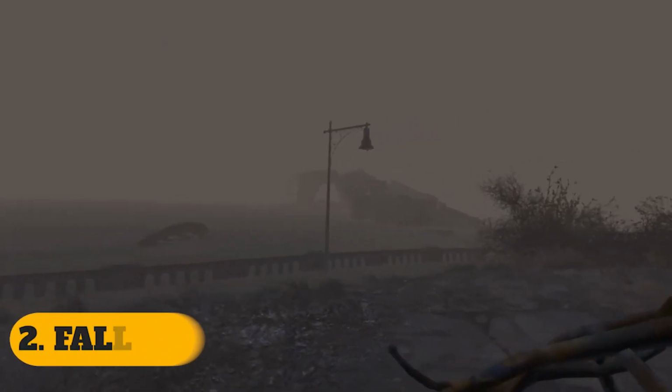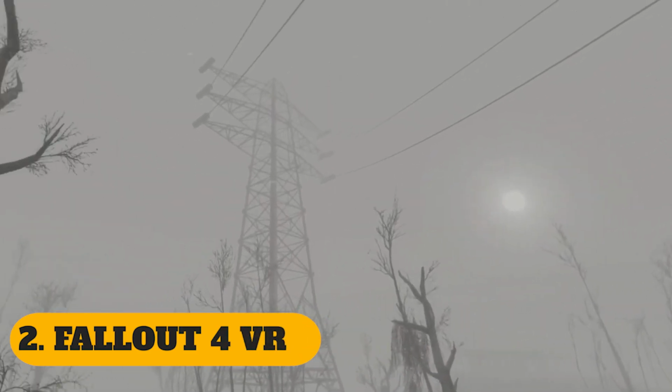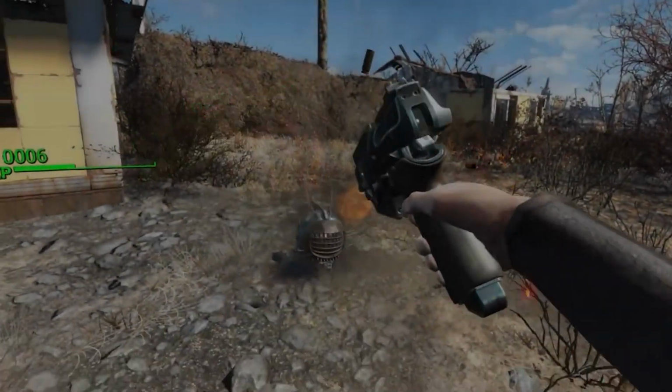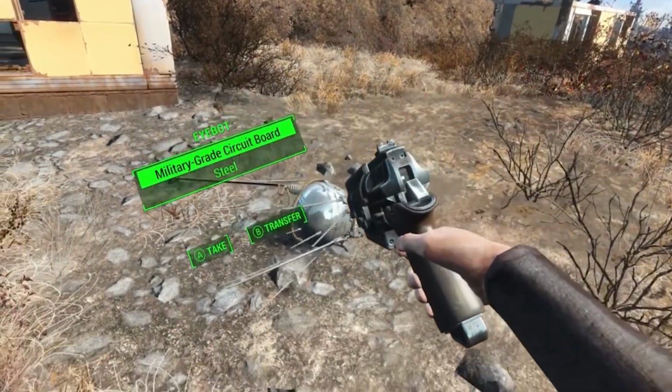Number 2. Fallout 4 VR. Another Bethesda-developed port, Fallout 4 VR is very much like Skyrim VR. It offers full motion control and room scale support, but this time arming you with guns to aim and grenades to throw. Unfortunately, the gun interaction in this port is rather basic.